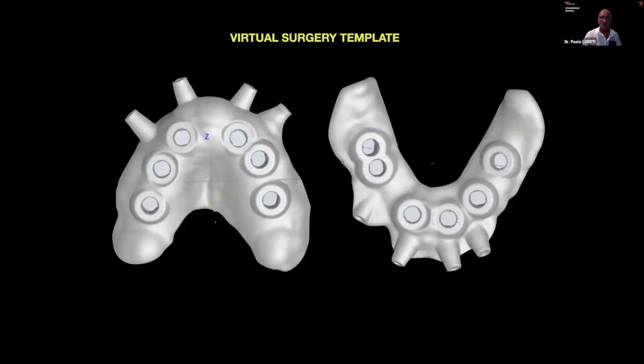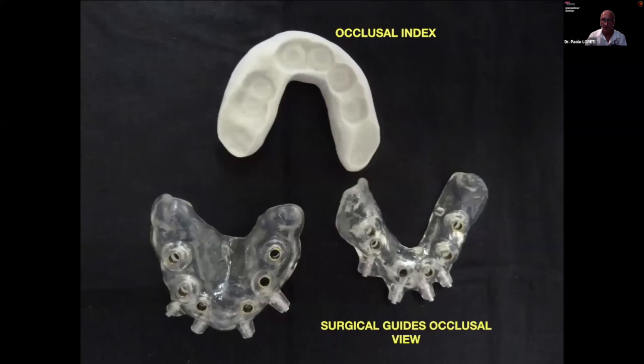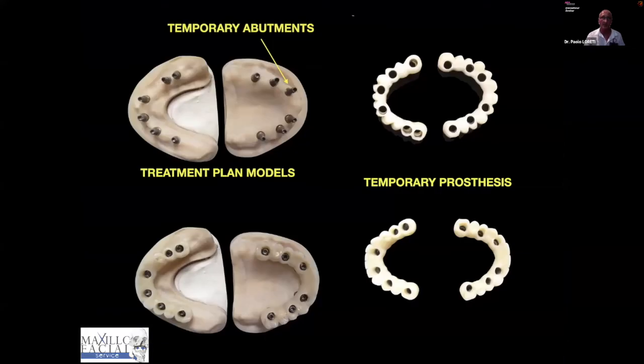When you have checked all these things and you have produced your virtual surgical template, you or your laboratory or a printer farm can produce the real surgical guide and the occlusal index. In the surgical guide, you must insert the particular sleeves specifically related to the typology of implants you have used. This is the bimaxillary surgical guide, the occlusal guide, the temporary abutment.